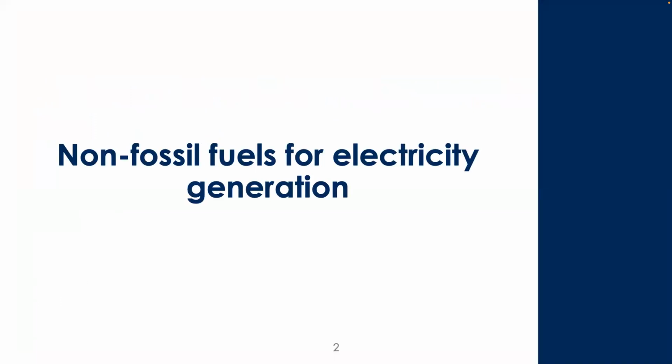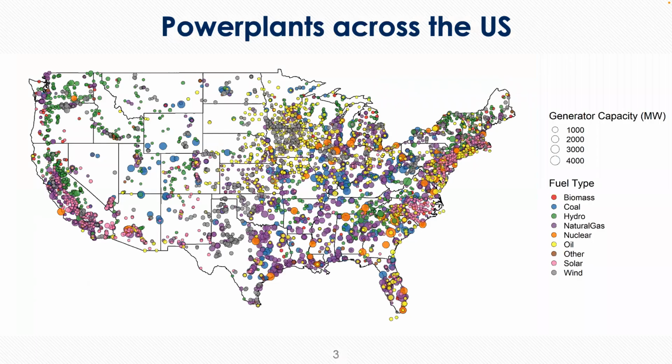Okay, here we go. So, non-fossil fuels for electricity generation. Again, a quick survey of our power plants in the US. Dots refer to power plants. Color refers to the fuel type of the power plant. And the size refers to the capacity, so how much power can be generated by any individual plant.